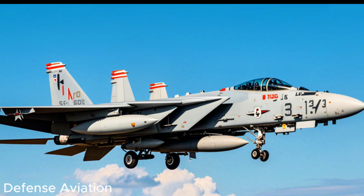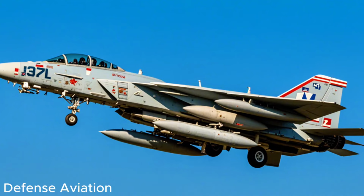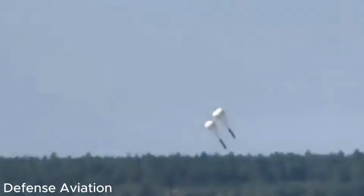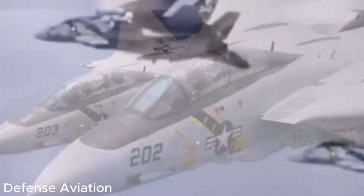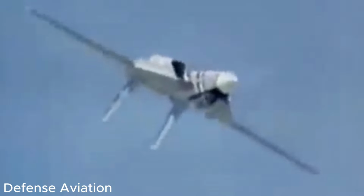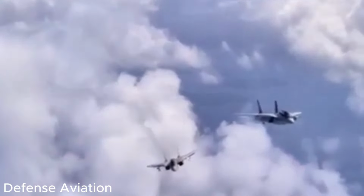From the beginning, the Tomcat was designed primarily for air-to-air combat. In terms of armament, each F-14 Tomcat is equipped with a General Electric Vulcan M61A1 20mm cannon, with 675 rounds of ammunition, which are mounted internally.